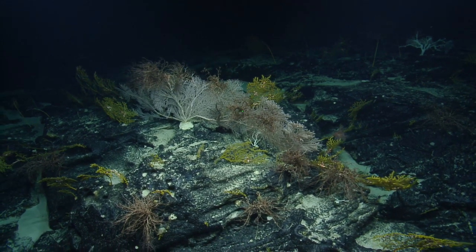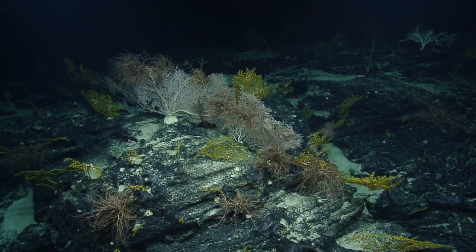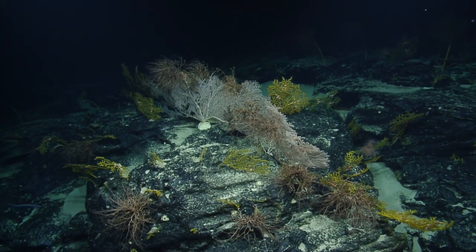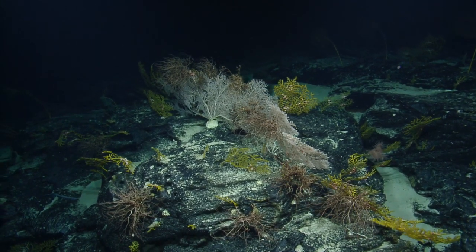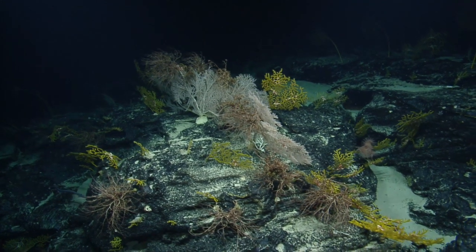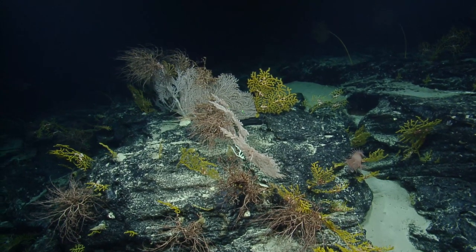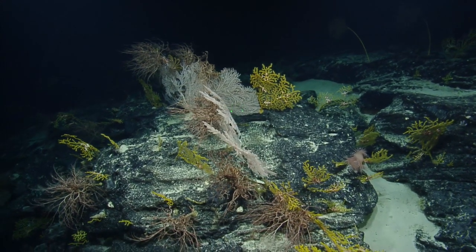Wow. Amazing. Very cool. And pilots, let's keep an eye out for a loose rock that we might be able to collect that has one of these yellow corals growing on it. Not sure if we'll get one, though.